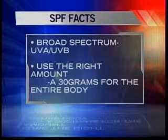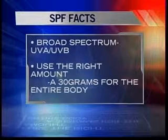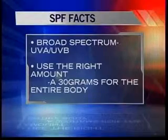What's the difference between those two? Well, UVA rays also cause skin cancer. They are also more related to the aging side of sun exposure too, so causing wrinkling and sunspots. UVB is more of the rays that actually cause the true sunburn and that redness that you get. So you want to combine the two. That's right. So you're going to get the best protection.